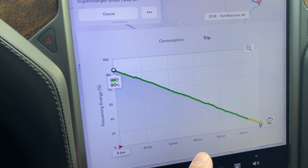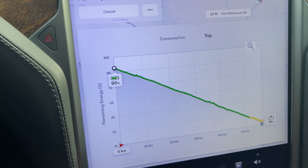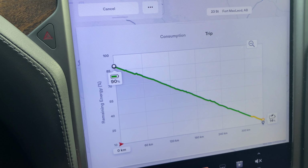So it's always good to keep 15 to 20% buffer for your next stop, just in case of any changes in what the computer is calculating. It might not be perfectly accurate.